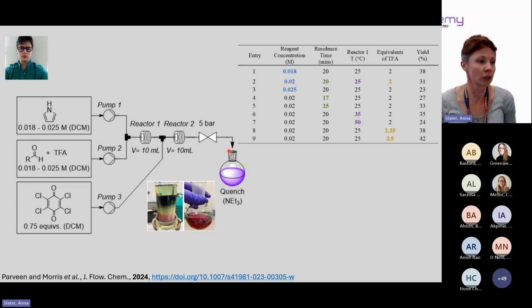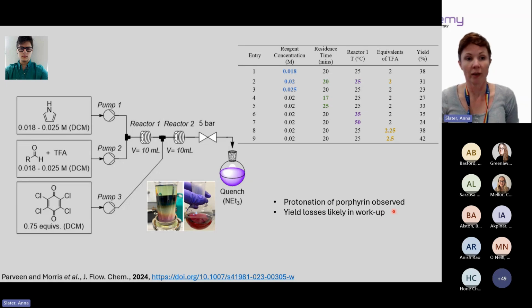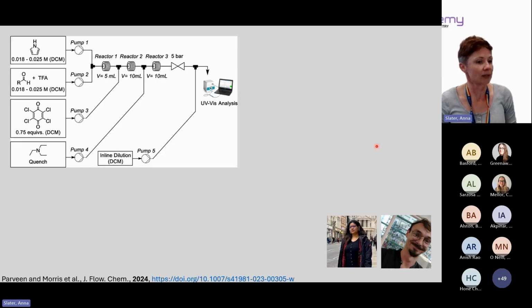There's an issue with our quench. And we can also see that we're losing some of our porphyrin in the workup. So our yields, although they look pretty good, they may not tell the whole story. So some work there, so Ross and Harvey did, was to iterate on this process.